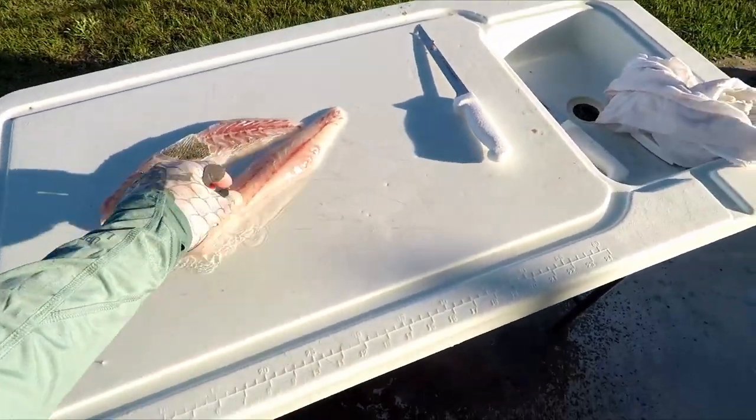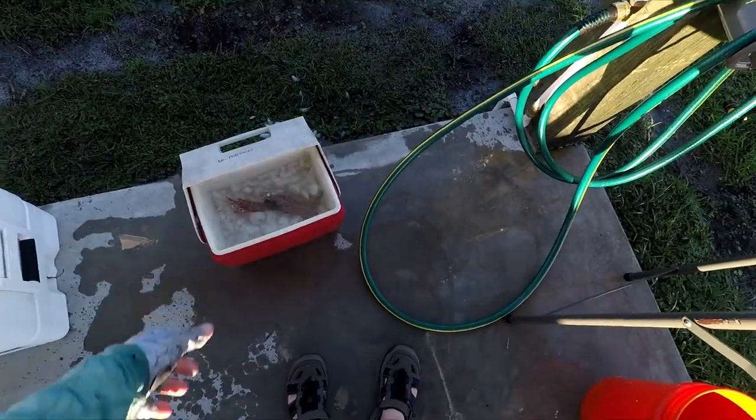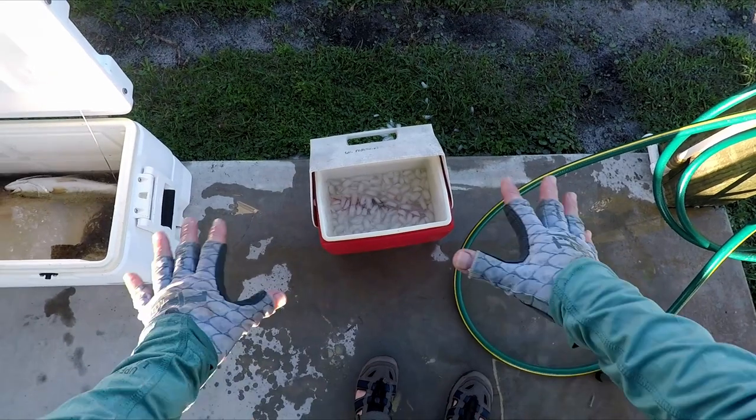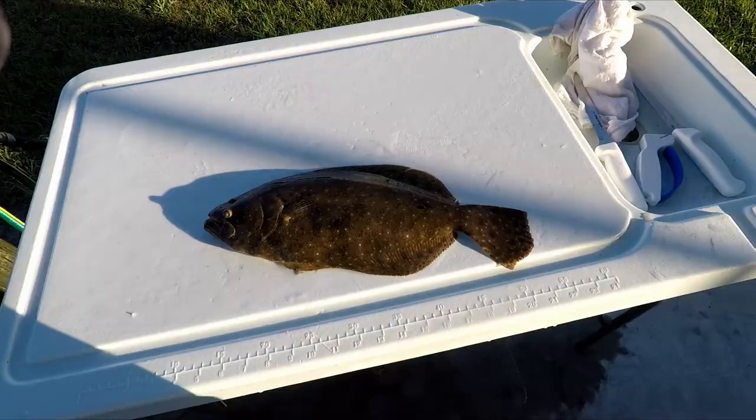What I like to do after I get my fillets clean is I've got an ice chest over here with some ice in it and some water. I just put those fillets in there to keep them nice and cold while I finish up the rest of the fish.